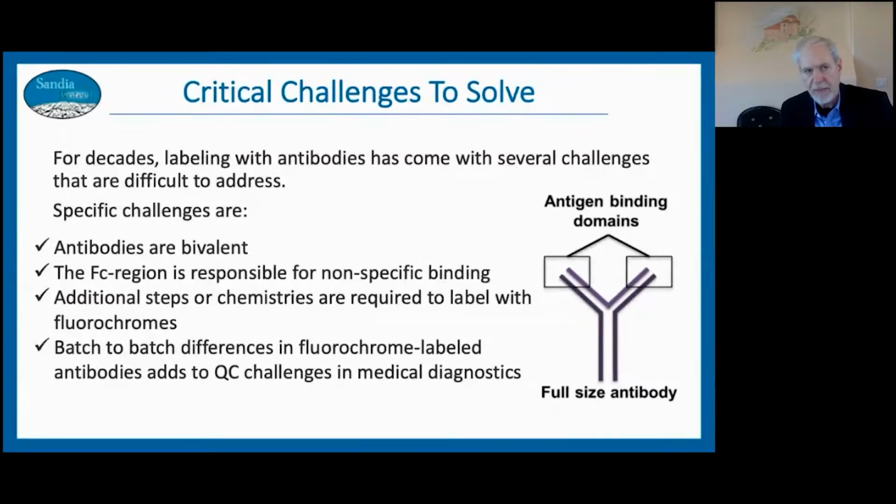We will change that. What are the challenges with antibodies? They're bivalent. The Fc region is responsible for nonspecific binding. Additional steps or chemistries are required to label with fluorochromes. These batch-to-batch differences in fluorochrome-labeled antibodies add to quality control challenges that are actually significant when you run a medical diagnostics applications program, and I have done that. We can do much better, and we are.